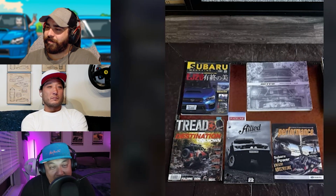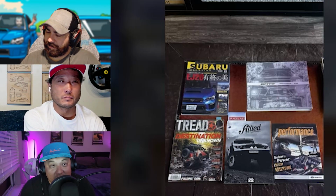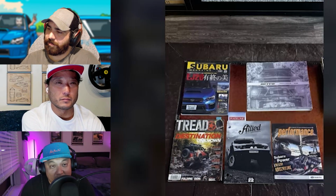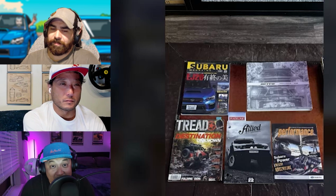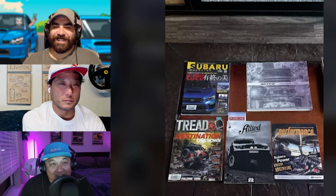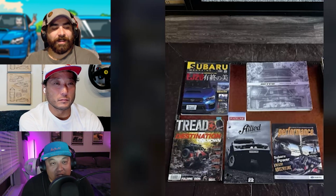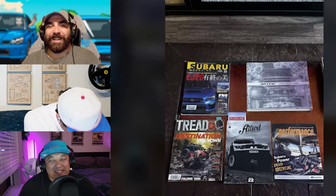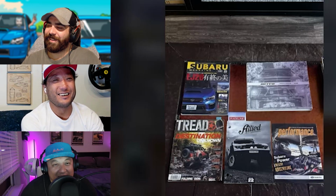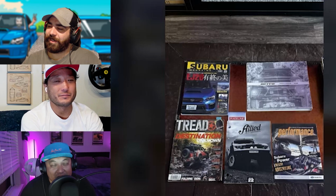So the Tread magazine article, I didn't know it was going to be a centerfold, full-on 6-page article. That's awesome. The editor sent it to me. He's like, "Congratulations." I was like, "What? Wait, what?" And then the Allied was in the Raceline pamphlet. The car is in those.